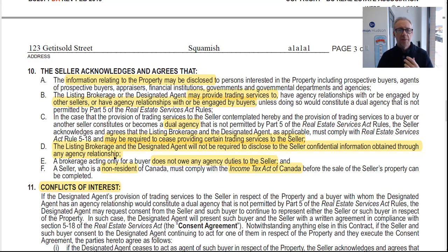If somebody does come along that is our client that would like to look at your property or is interested in writing an offer on your property, we are required to recuse ourselves from that position unless one of the two parties agrees to step back and have us sign a conflict of interest form, which understands that we know a little bit more about a particular client, but we're not going to disclose that to anyone.